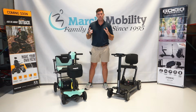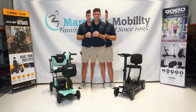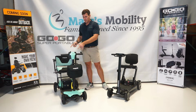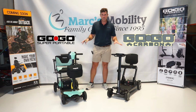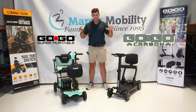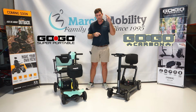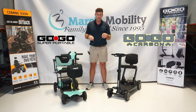Are you looking for a folding scooter that folds all in one piece, that's going to be lightweight and airline approved? Stay tuned to this video to see two of the best products by Pride Mobility on the market today. What we're going to have here is the Super Portable by Pride Mobility and also the GoGo Carbon folding scooter by Pride Mobility. Both of these units are going to be airline approved, so that means cruise ships, trains, and planes, you are able to take these units on there. So in this video, we're going to show you a comparison and break down each different segment, the pros and cons of these products, so stay tuned.